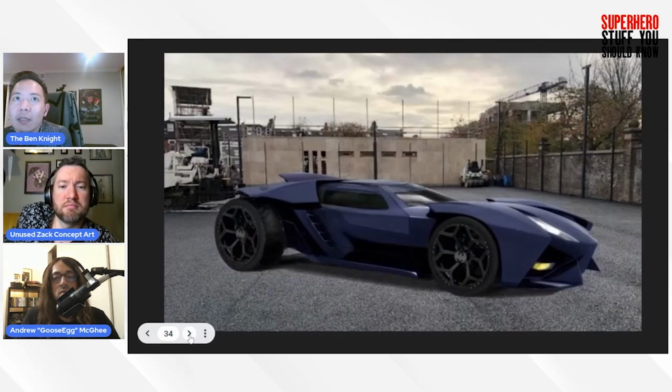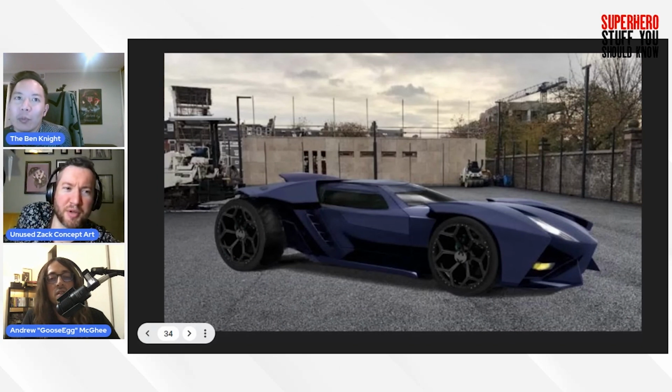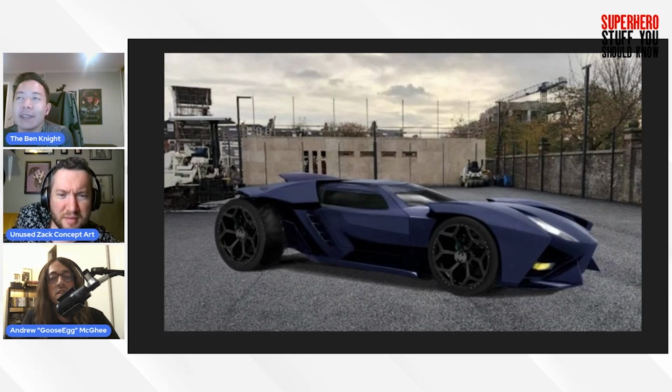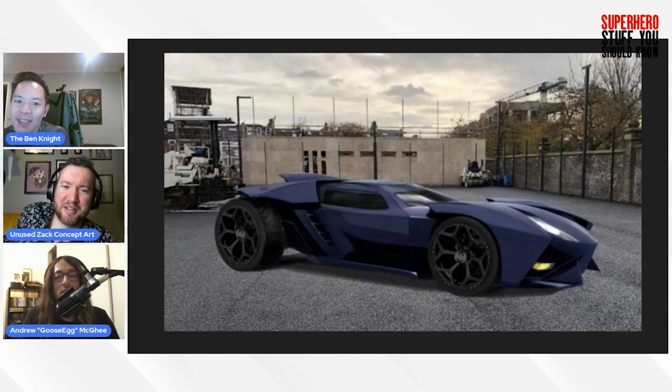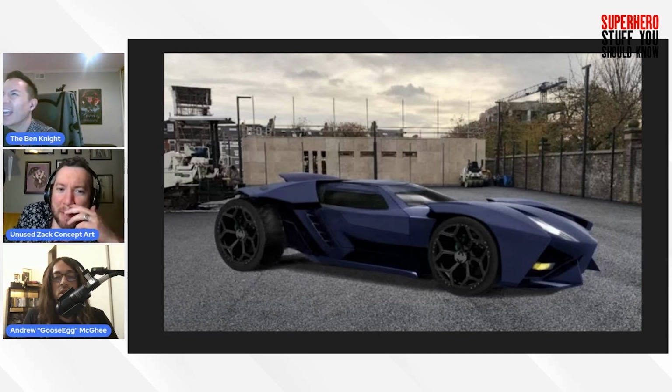Cool. Now we've got this Lamborghini-esque version. Is this real? This looks like art. This is a real car? I mean, none of these are, they're all concept art. Really, this is in the uncanny valley for me, dude. I think it's something about the perception. It looks like a very skinny, flat car. It's something about the proportions. If you turned it to look at the front, I feel like it would be two inches wide. There's something about it. Yeah, it looks very photoshopped in there.